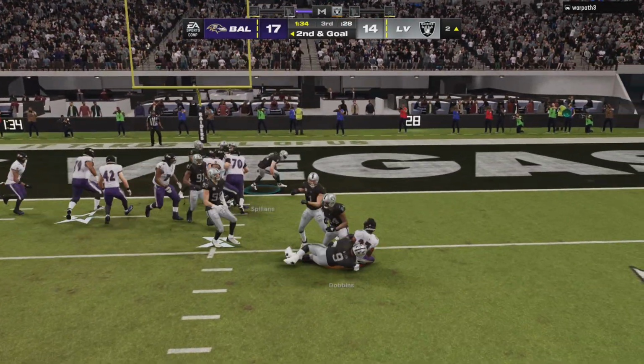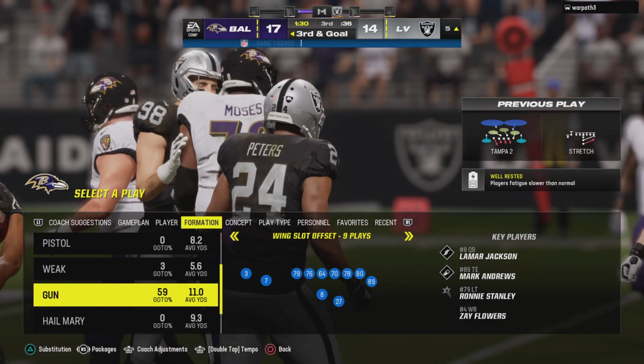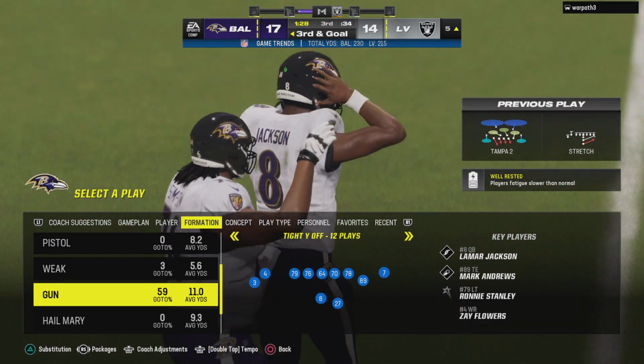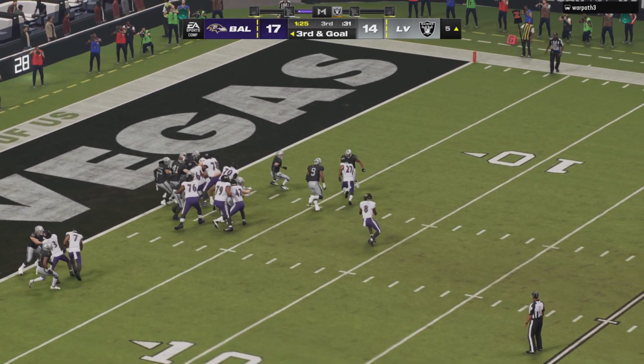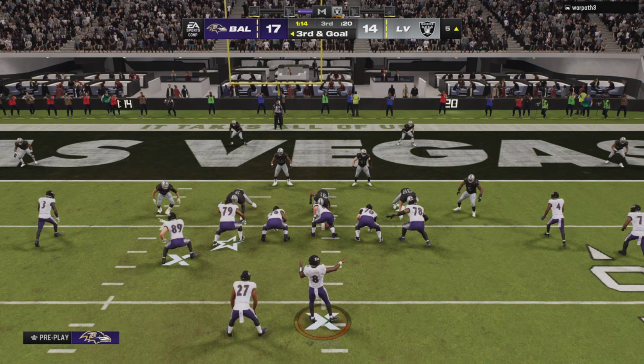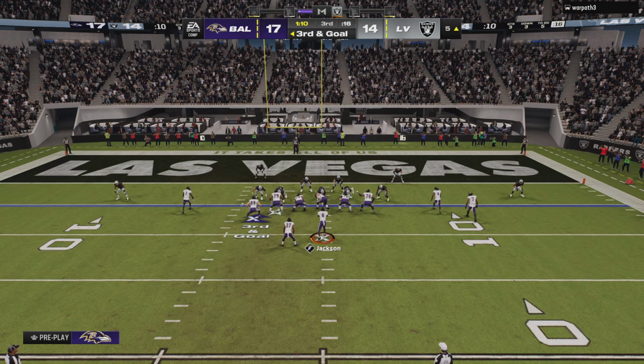One more time with Dobbins. And he is going to be stopped cold behind the line of scrimmage. He lost 4 there, and it's 3rd down. And now 3rd and goal coming up. The loss on 2nd down just means this crowd's going to get even louder, and they'll get a little bit of extra help from the defenders as they exhort them to join them in the effort.